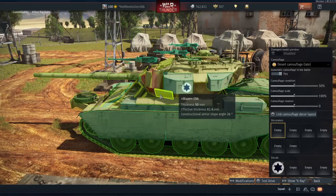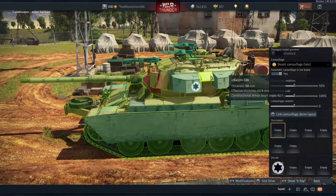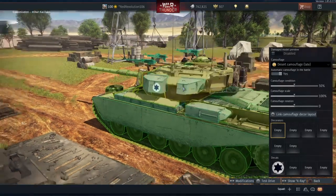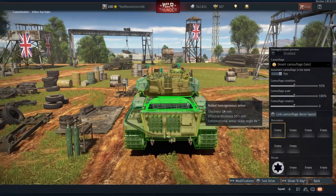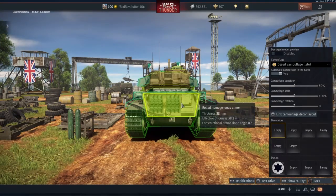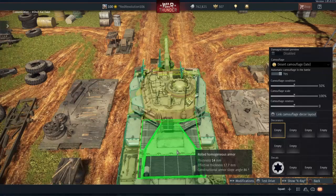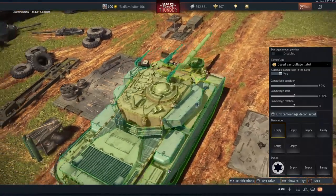Actually no, I tell a lie, there is some Blazer ERA here on the sides of the turret, which is nice to see. I mean, obviously they couldn't cover up this hatch, but there's a basket on the back, which doesn't appear to be modelled, so don't expect that to be stopping any heat rounds anytime soon. Rear of the engine, 38mm thick, exactly the same as the stock Centurion. 14mm on the top of the engine deck and 5mm on the vents on the engine deck.